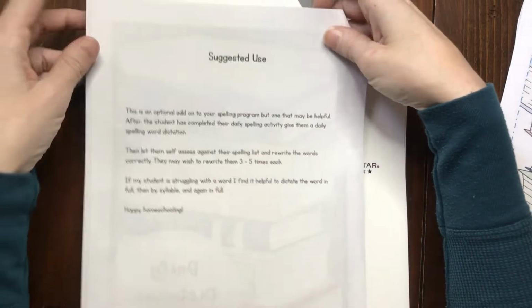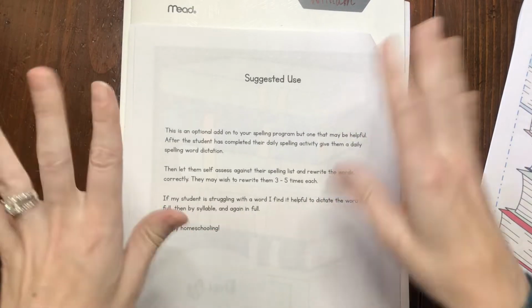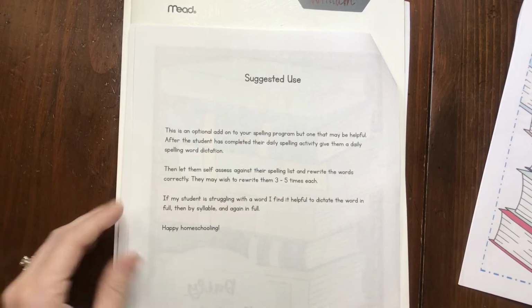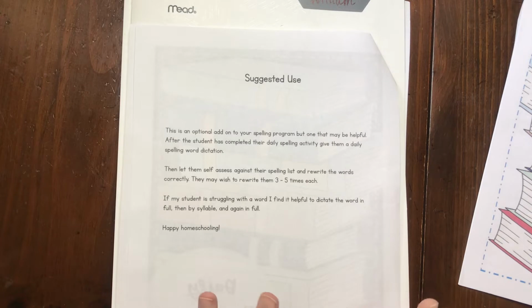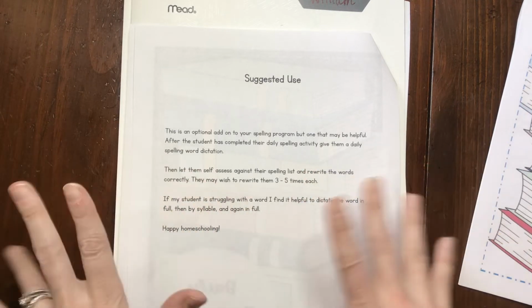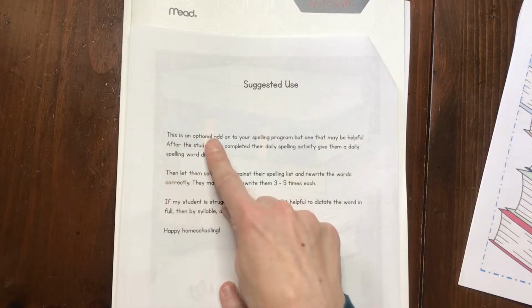As they get older, my older son, I just give him his packet at the beginning of the week and put it in his folder and switch out his cards for him. And I'm like, okay, go away. Come back on Sunday for your quiz. We probably do play Hangman once a week, with the words, or memory. But for the most part, he can be on his own. But at the beginning, this isn't a bad idea. So I just wrote in here, this is an optional add-on, right?